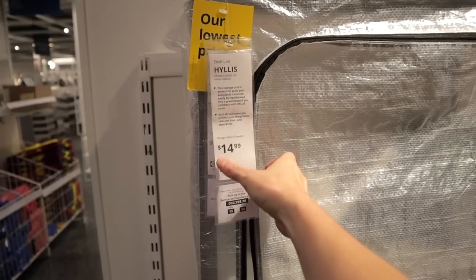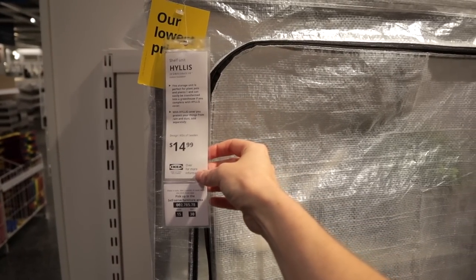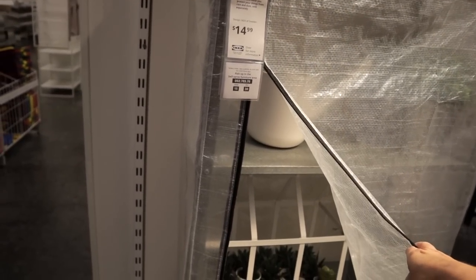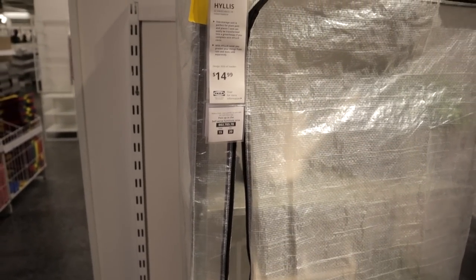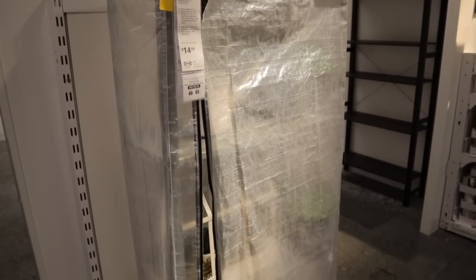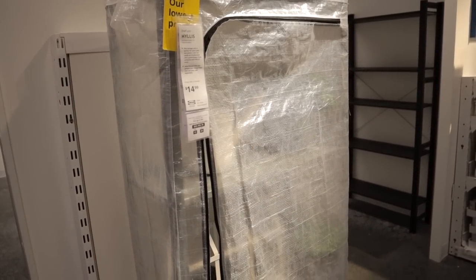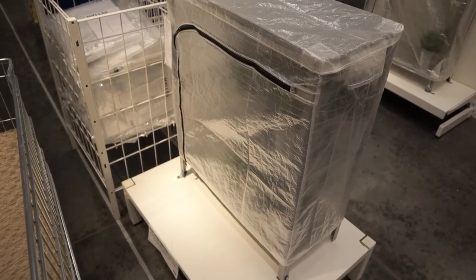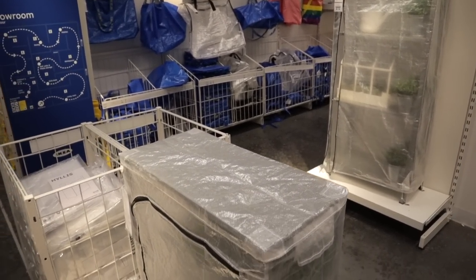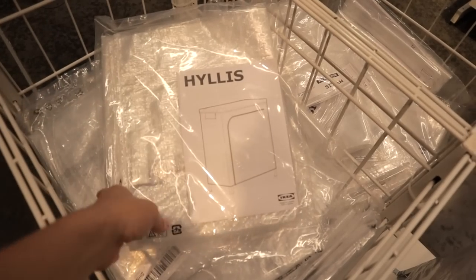Shelf unit, perfect for plants and pots. Cover it. Wow. That's kind of interesting. Ugly, but interesting. Look, they have a little mini one. The reason why this is interesting to me is because I'm sure it holds in humidity, which is great. Kind of cool. So this is what it is.